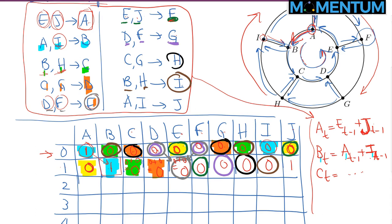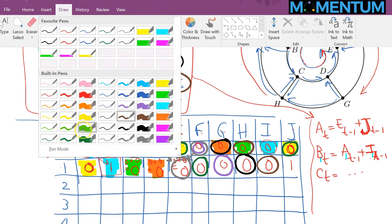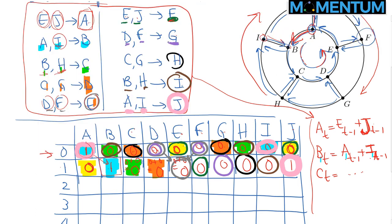And finally the J. Okay, yet another color, pinky. Here J is a result of A or I, right? So A here or I here. All right, do you feel lucky? Maybe. Okay, so let's finish this monster now.